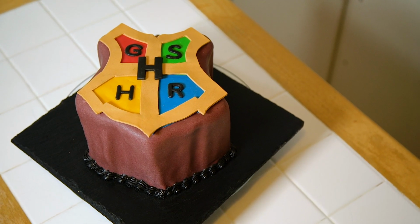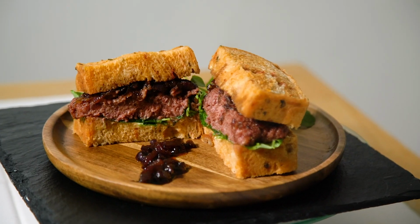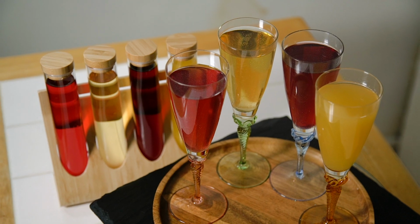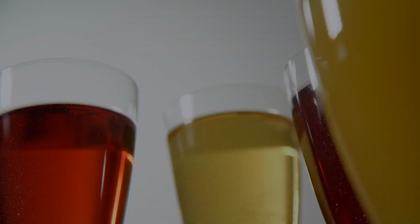In episode 61, we made a Hogwarts house crest cake. In episode 62, we made stoat or corned beef sandwiches. In episode 63, we made our own edible unicorn blood. And in episode 64, we finished things off with our Hogwarts house inspired potion cocktails.